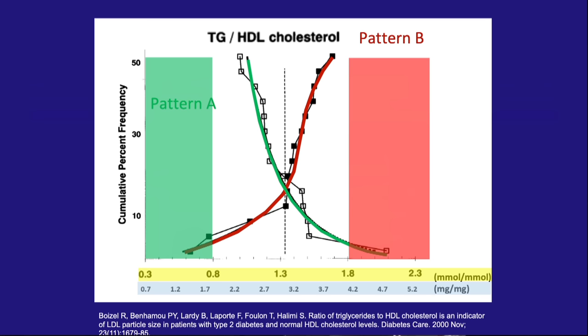So in green, in yellow, remember the Australian units, if it's under 0.8, it's good. So if his is 0.5, again, he can rest easy. If it was over 1.8, then we'd almost be certain he had a pattern B. And if it's in the intermediate zone, well, that's when we need to think a little bit harder.